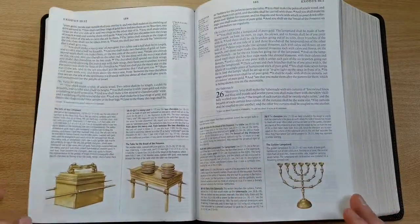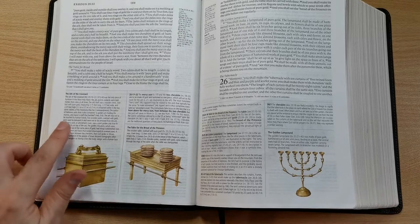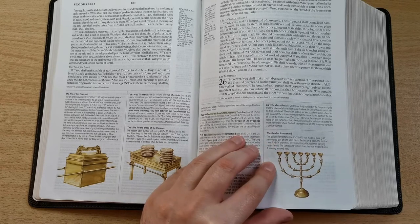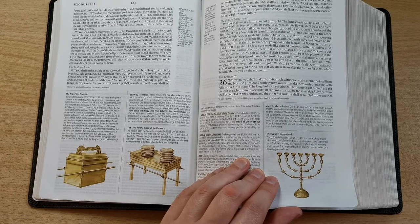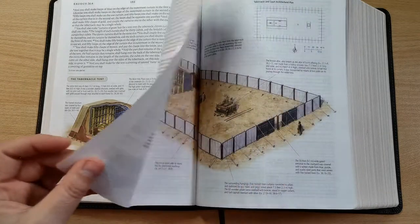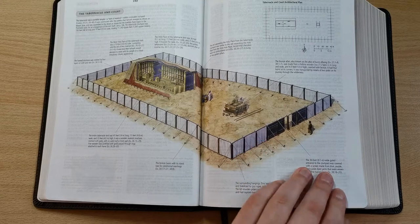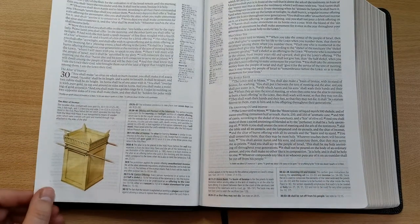Here are some of my favorite illustrations in the book of Exodus, with the Ark of the Covenant, the table of the bread of the presence, the menorah, the tabernacle tent, and the court as well. And this is the altar of incense.